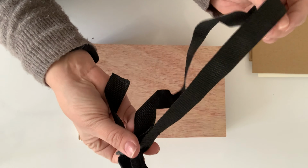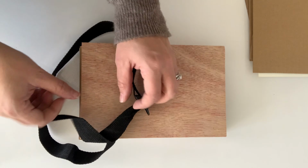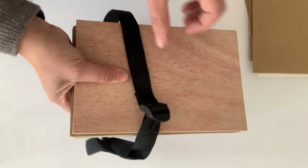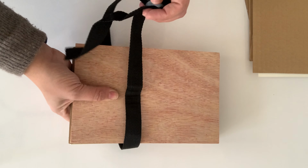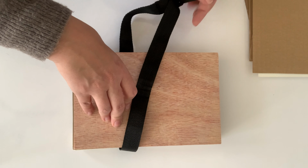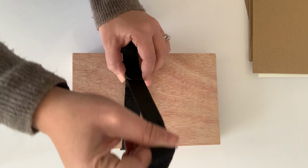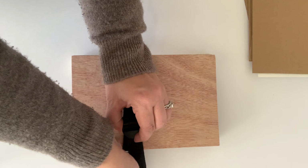The tighter the strap, the more pressure is applied. The thicker the plant, the more or less pressure you'll need. This is a variable that you can experiment with. Wrap the strap around the block and tighten as needed. If your block still feels loose, you can pick it up very gently and move the strap.